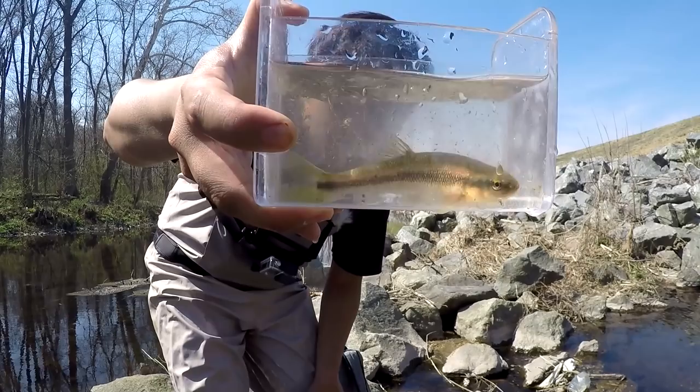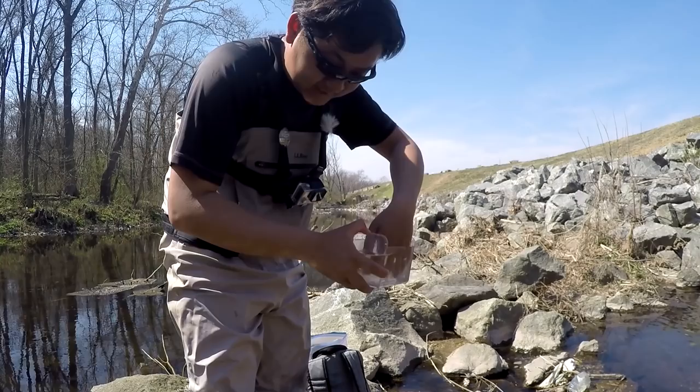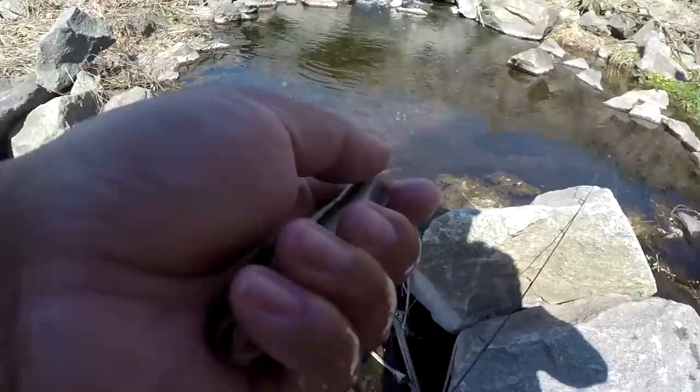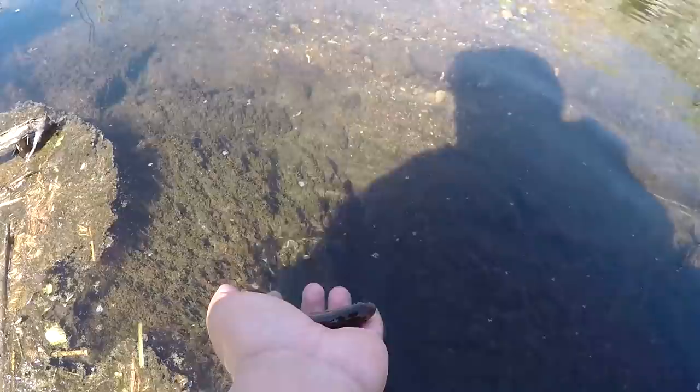I already took a photo of a creek chub. I'm just gonna release it. But yeah, we got the biggest one of the mix. I'm happy now, you know, I'm happy. Look at that. Biggest one of the mix, right there. Look how beautiful this fish is, huh? All right, let's release it over here. Same pool of water. You can go back to doing whatever it is that you were doing, all right? Awesome.